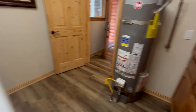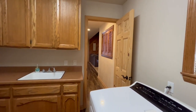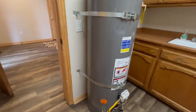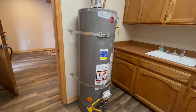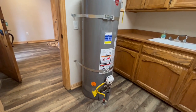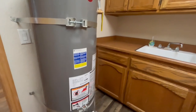So here's the laundry room. It's nice because you can close it off from being able to make such a loud noise if people are sleeping in there, TV going on in there. But you do have a second water heater right here, not as big as that first one. So this one's probably going to be used just for the laundry in this room, maybe even the kitchen. But definitely something that you could change out, but it looks newer too. So if it's not broken, don't fix it.